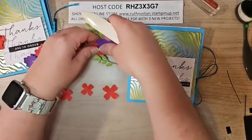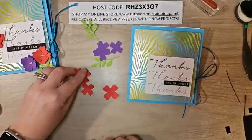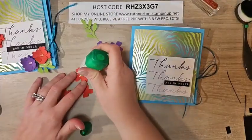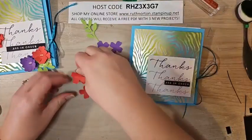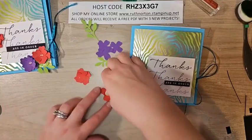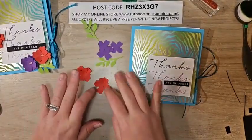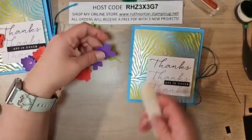So let me get my red one here, my Poppy Parade. All right, now I'm gonna stick these together while we do our Gorgeous Grape one. So on the big flower, I'm just doing a little dot of glue, and then just stick on the little flowers kind of in between those petals. Okay, we're gonna let those dry, and we will do the Gorgeous Grape ones.